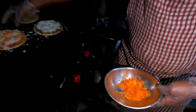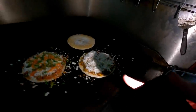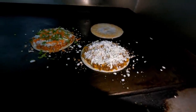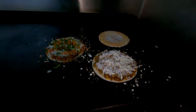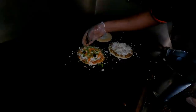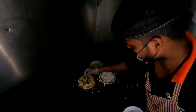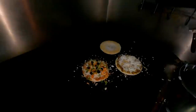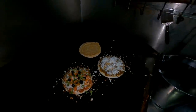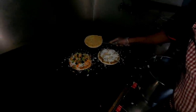And some carrot, some coriander leaves. And what is in this one here? More chicken? Same chicken, but another type of masala. Oh, this is going to be huge. It says some olives as well. Oh, wow. An omelette as well. So 3 layers. Wow. It's going to be huge.